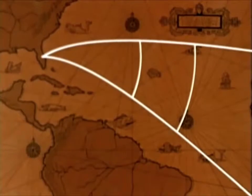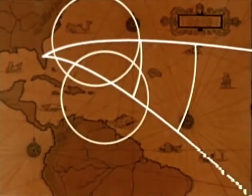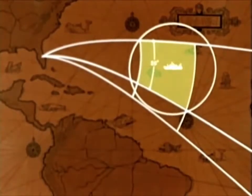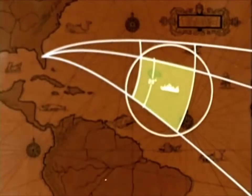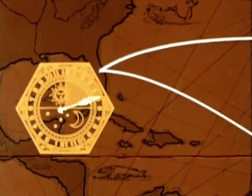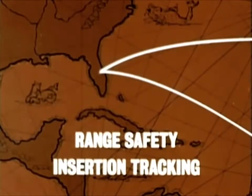Some tracking coverage is obtained from stations on Bermuda and Antigua. However, since insertion can occur beyond these stations, the gap is filled by a tracking ship, which can track over a launch azimuth range of 26 degrees. The choice of where this 26 degrees is located within the 72 degree and 108 degree limits is left to the mission planner. Reviewing then, the duration of the daily window is directly dependent on the range of launch azimuths or directions in which you can launch, as restricted by range safety and insertion tracking requirements.